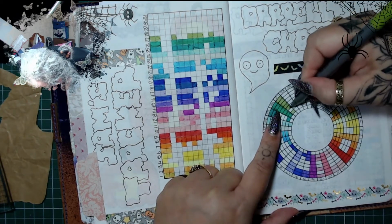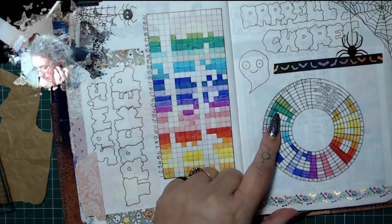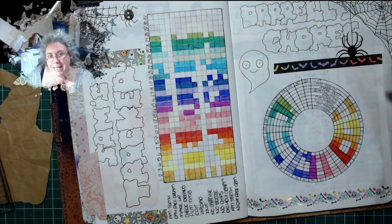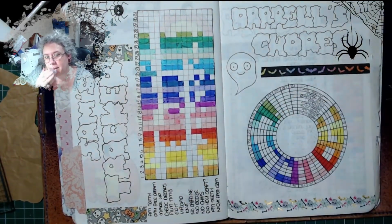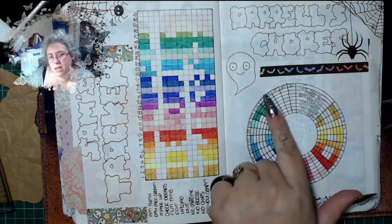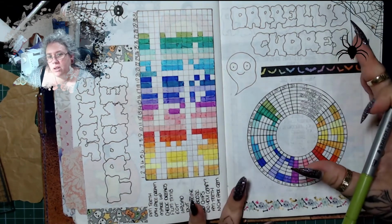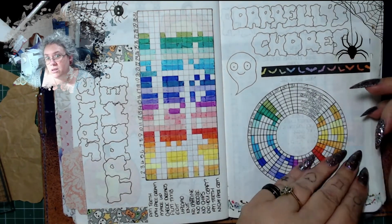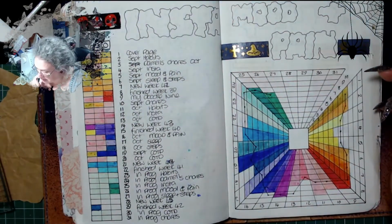I think next month when I do this wheel, I want it to be bigger, because it seems so wasteful, you know, not all this wasted space. I might do it as like a mandala coming out, just make sure that I've got 30, that might look quite good. I'll have to think that one through.